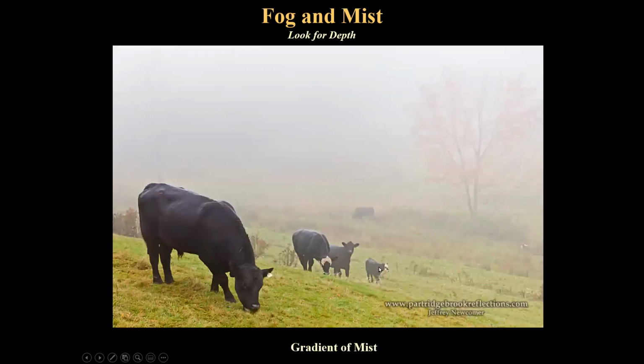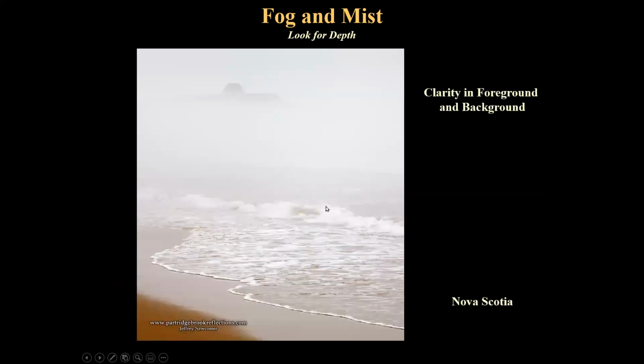You've got to have animals in the field, and this is at Hubner Farm. As some of you know, I forget the Schott Hubner Farm. This is in Chesterfield, and getting your cattle in the field. Again, having one cow in the foreground being sharp, and then you can see the gradient as you go out into the fog.